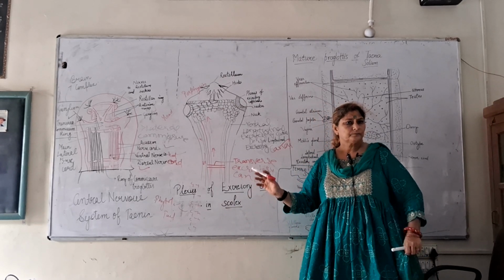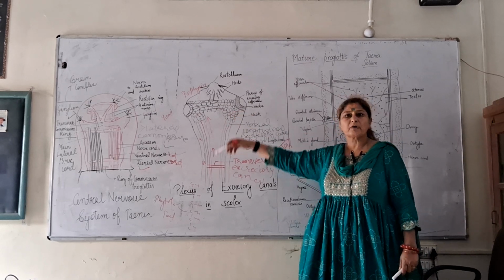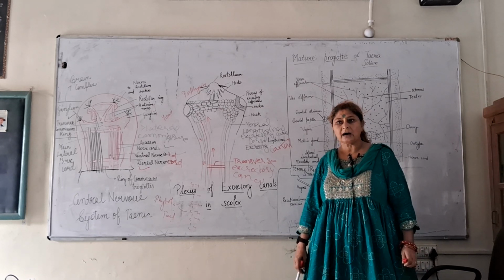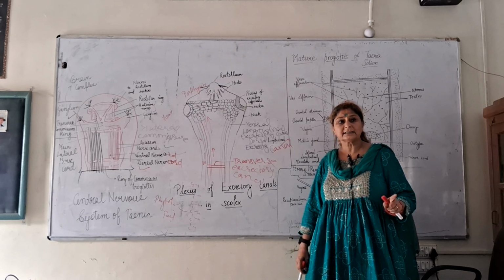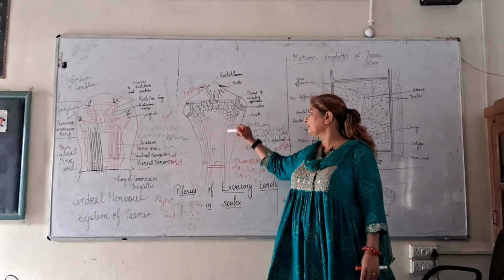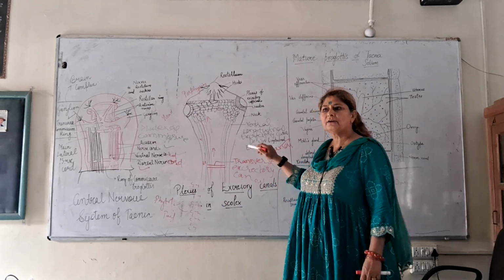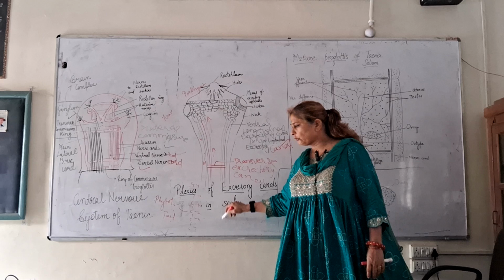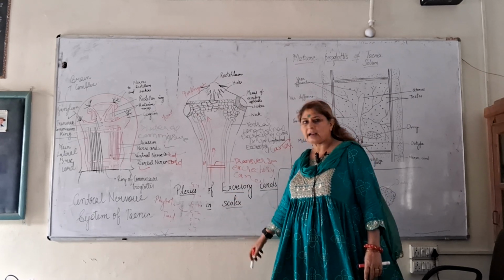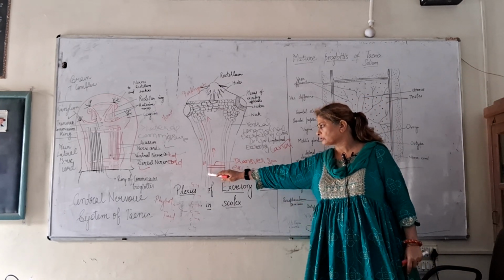Clear? Now the next portion. In the center there are a number of flame cells, because the excretory organ in the phylum Platyhelminthes is the flame cell. From the flame cells arise excretory capillaries which join to form a ventral canal on the ventral side and a dorsal canal on the dorsal side. It is a continuation. Okay? These are continuously present in the last one.